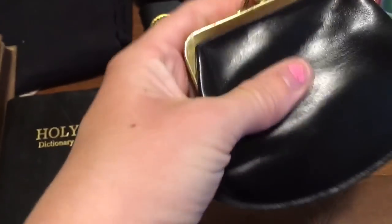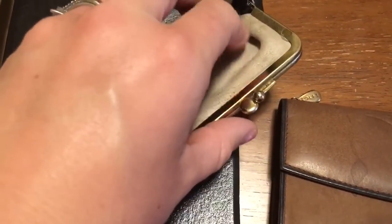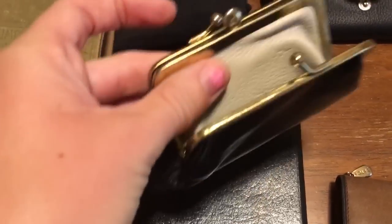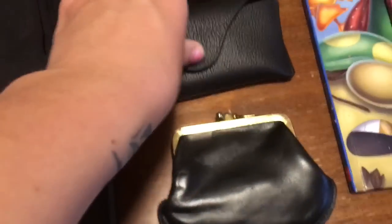This is a little, again, genuine cowhide little coin purse. It's actually got two separate compartments there, and this really nice suede interior as well. So this will go on Etsy as well. I feel like someone's going to really, really love that. So I always pick these up.